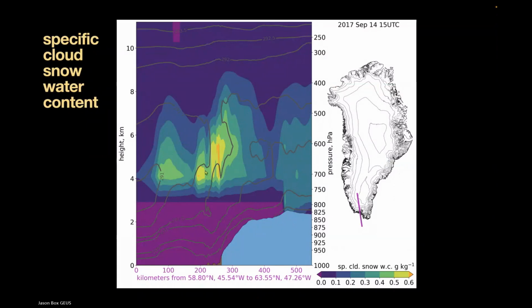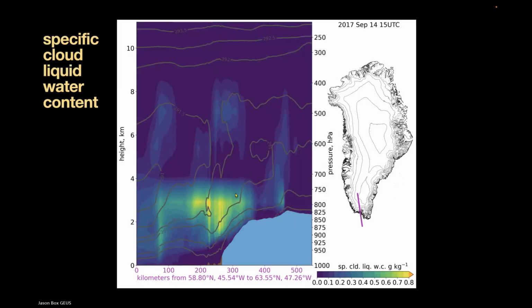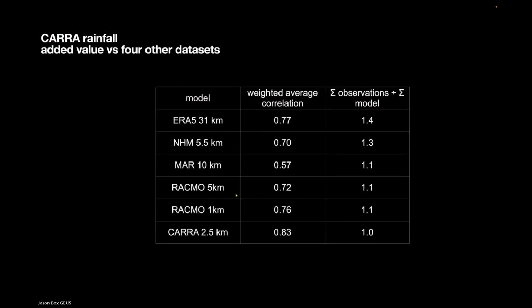Yeah, I think I just included this to illustrate the effect of the updrafts and buoyancy on the generation of snow above 3 kilometers. We saw this rain below, and just a few more slides.